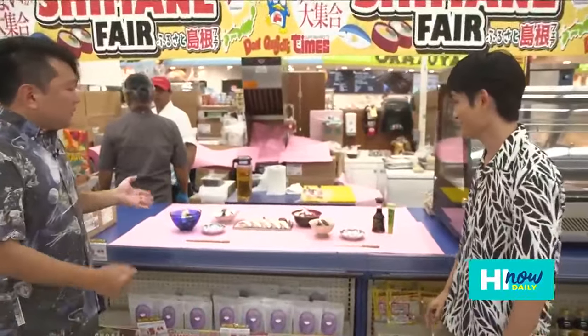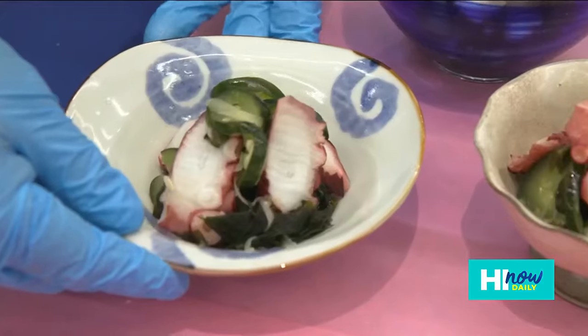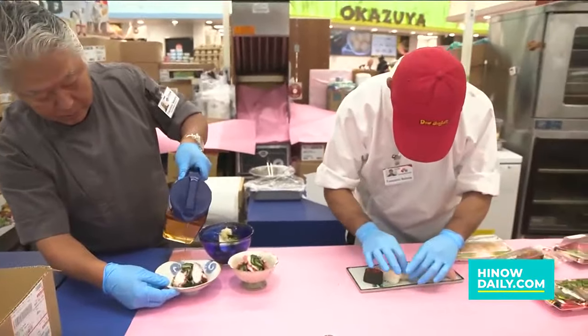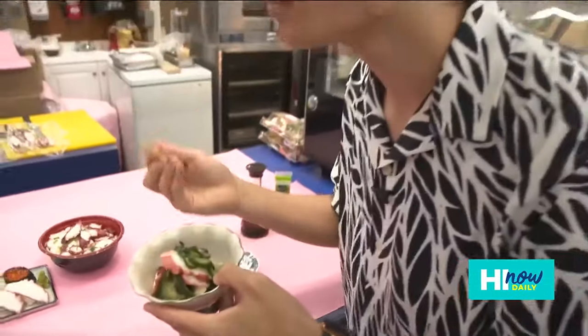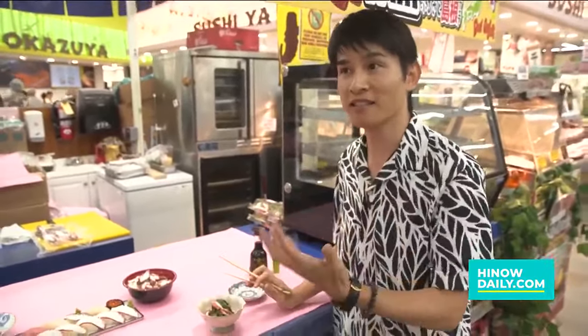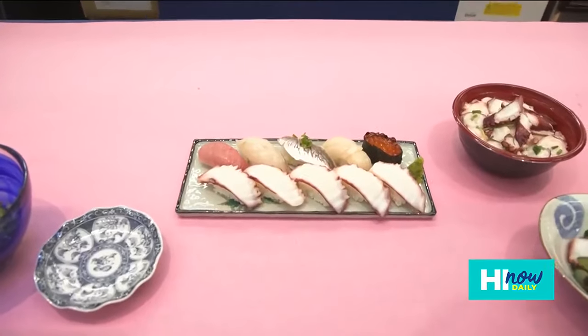Yes. A lot of things here, we are doing in collaboration with JETRO. So we have several dishes that have tako, octopus, inside. So I guess starting with this one. Okay, so what is this? This is namasu. It's a Japanese pickle. It has cucumber, wakame, the seaweed, and tako in there. It's really, really fresh. Really? Since it's mixed with vinegar, it enhances the flavor of the tako. I really love this one. Oh, thank you. What else do we have?